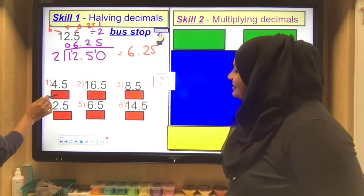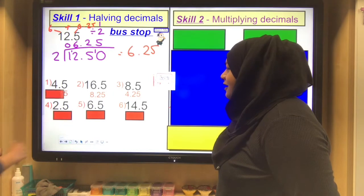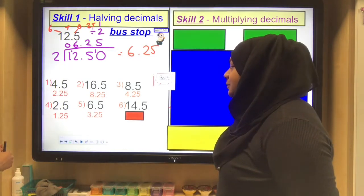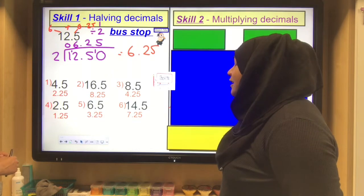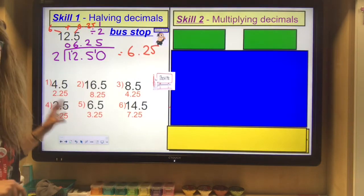So Miss May, do you want to read these? Yeah, so half of 4.5 is 2.25. Half of 16.5 is 8.25. Half of 8.5 is 4.25. Half of 2.5 is 1.25. Half of 6.5 is 3.25. And half of 14.5 is 7.25. You got all the answers correct for once, Mrs. Gale.